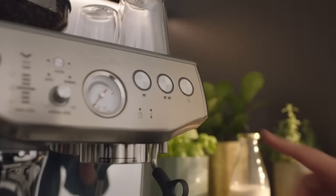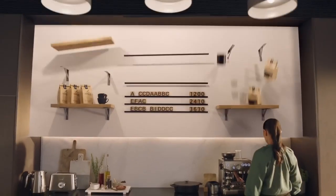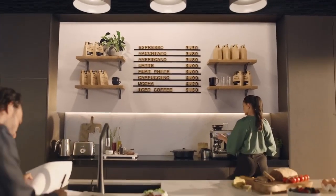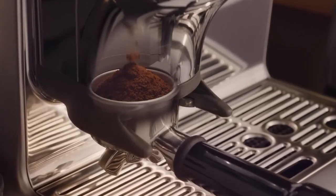Number 4. Breville Barista Express. If you're a budding coffee connoisseur and customization is a top priority, we recommend the Breville Barista Express. This machine looks stunning on display with its stainless steel finish and visible pressure gauge. Not only that, it delivers too.